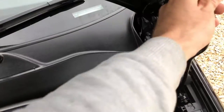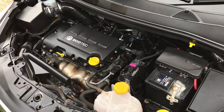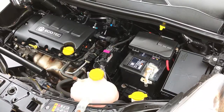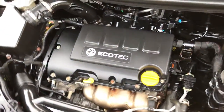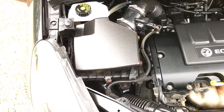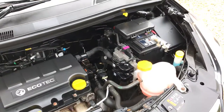Right, let's have a look under here. Let's get the bonnet stay up. Wow. So how clean is that? Nice and bright. No visible leaks or anything like that. Engine's running very smoothly.